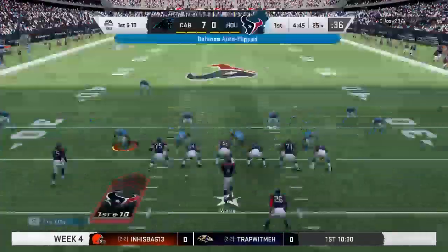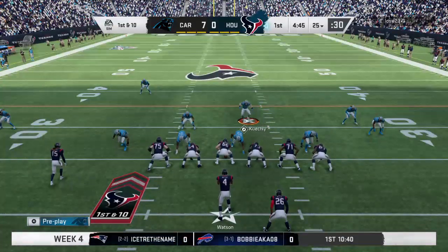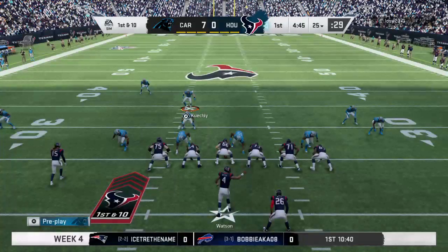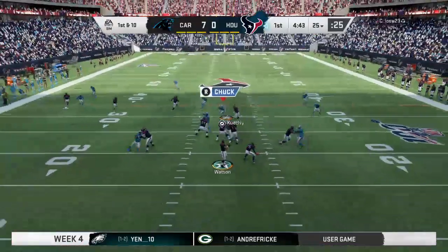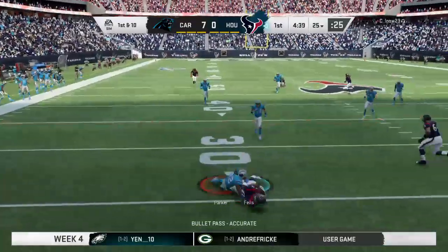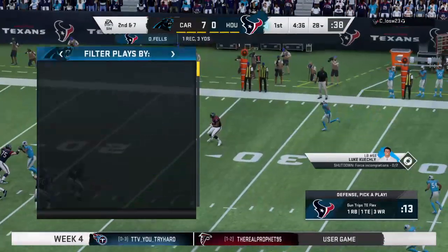Watson will bring up the Texans here, 1st and 10 at their own 25-yard line. Watch the run. It's soft, baby. That's baby soft. Watson now to throw. Fells has it, left side. And he'll be upended at the 28-yard line. Just a 3-yard gain there.